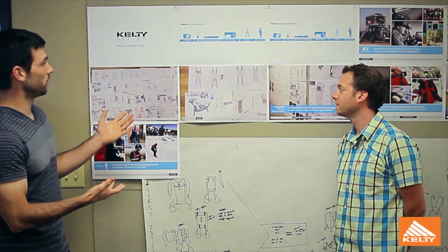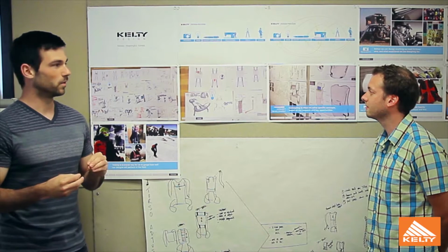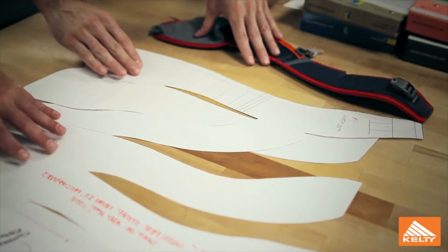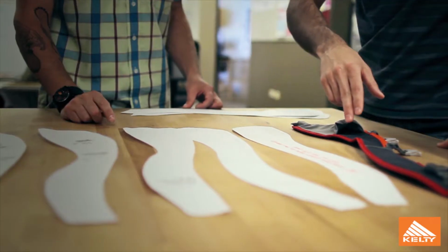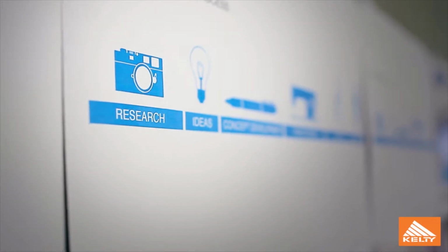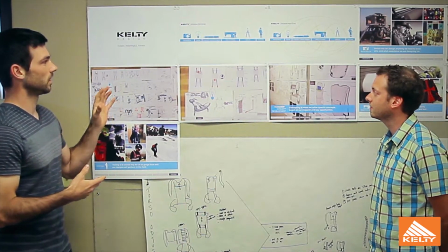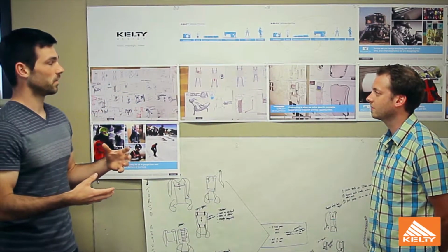Process for us is really important for just uncovering all those little details in a product that make it comfortable, work the way you want it, and really just make the experience better. So the process as a whole involves research, kind of coming up with those big core ideas or opportunities, concept development, prototyping, taking that to the factory with specs.